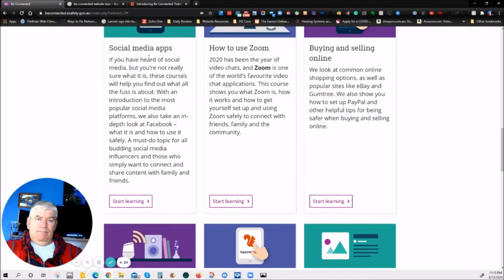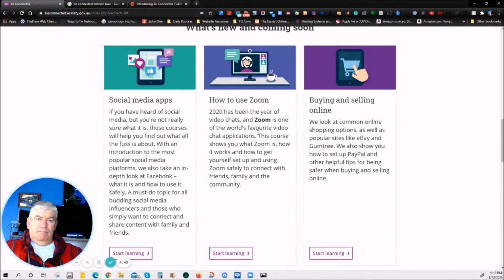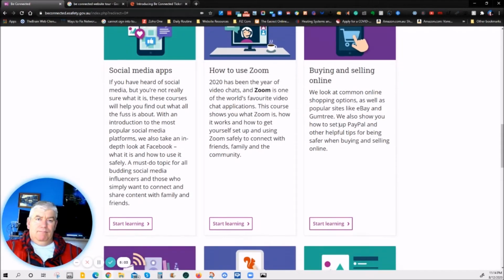So obviously we have social media apps. Everybody's using apps of some kind. Now, apps, that's short for applications, which is another word for people my age used to call programs. Another very common tool used at the moment is Zoom, and we'll be looking at that in detail. And also buying and selling online, and this also touches on online security too. So that's three important areas to look at.